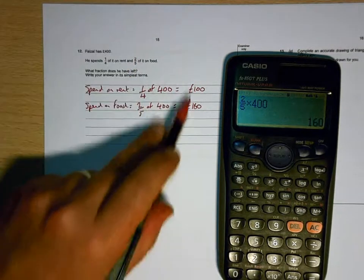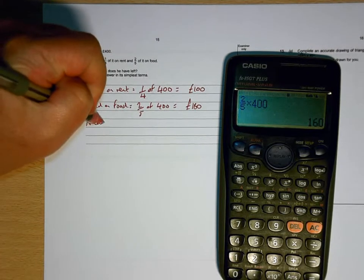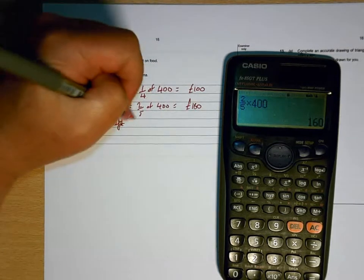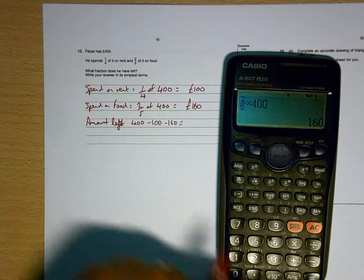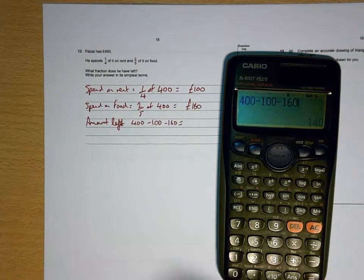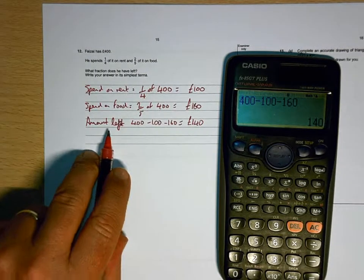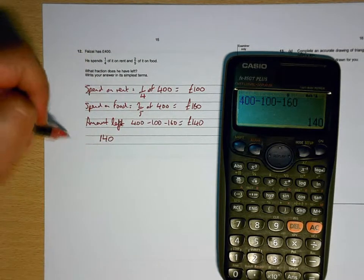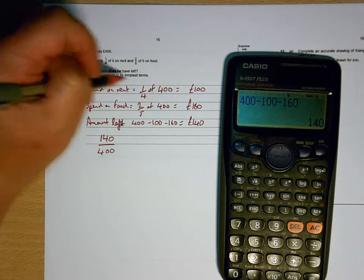Now the question is asking, what fraction does he have left? So we know he's spent 260, so the amount he has left will be 400 less 100 less 160, £140 left. But the question is not asking how much has he got left, it's asking what fraction he's got left. So he's got 140 out of 400 left.